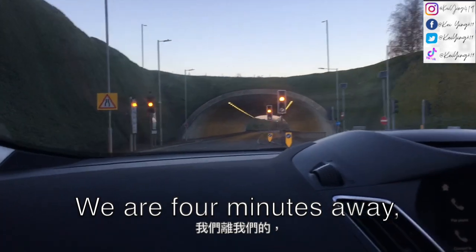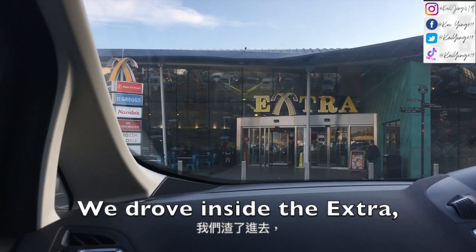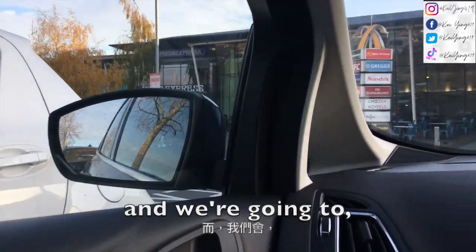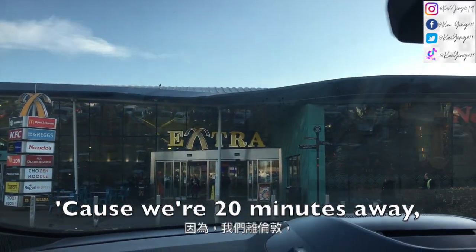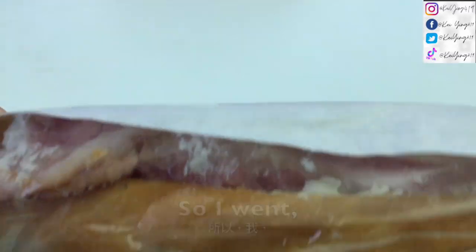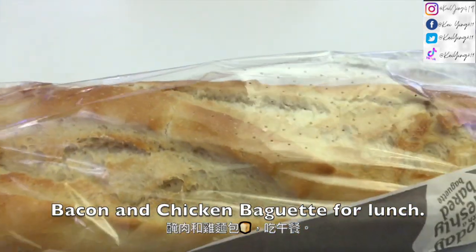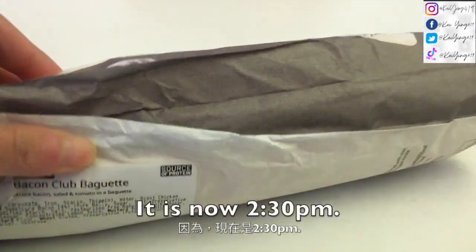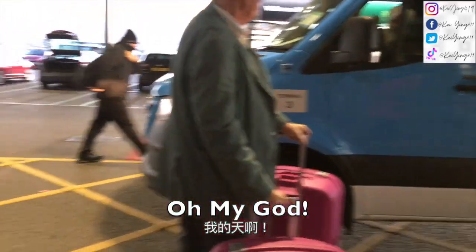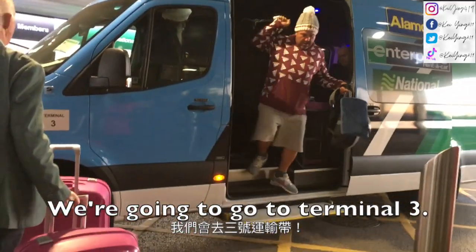We are 4 minutes away from our rental car place. We drove inside the extra and we're gonna have some lunch because we're 20 minutes away from London. So I went into Greggs to buy this bacon and chicken baguette for lunch. It's now 1:30. Oh my god, our car has finally arrived. We're gonna go to Terminal 3.